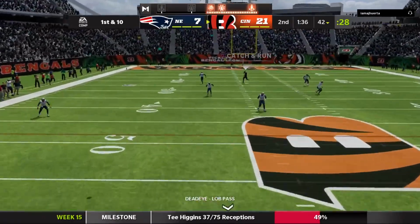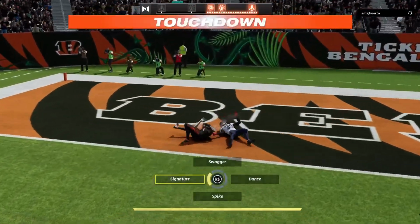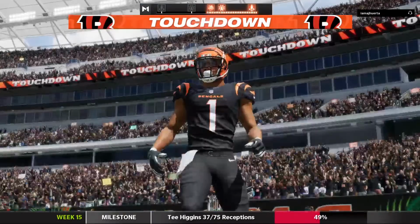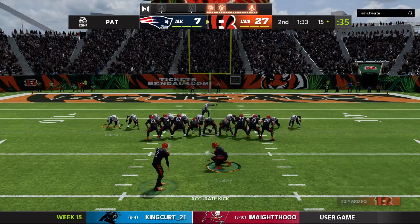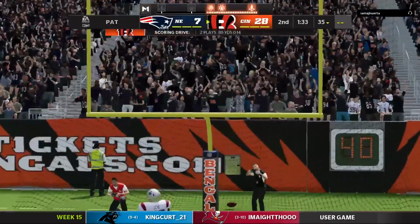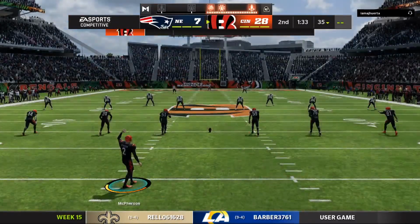Remember when Carolina did that against Denver? They lost the game ultimately. They dropped the touchdown. That's caught. Ja'Marr Chase with his 19th touchdown, his second of the game. And the Bengals add on to their lead. Extra point by McPherson, up and good. And the lead down to three touchdowns at 21.